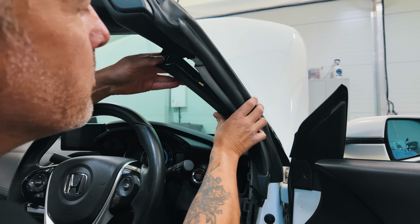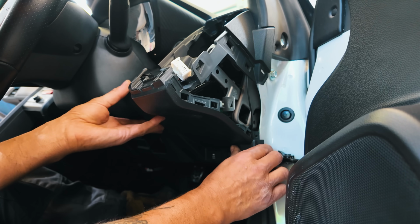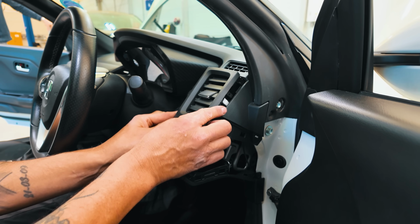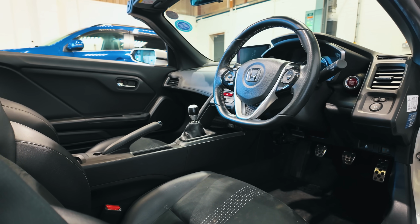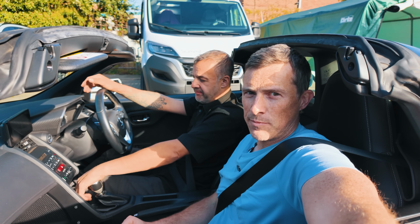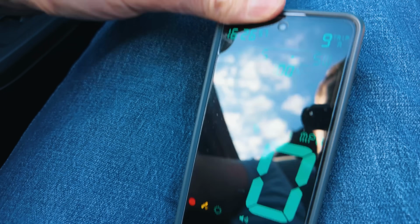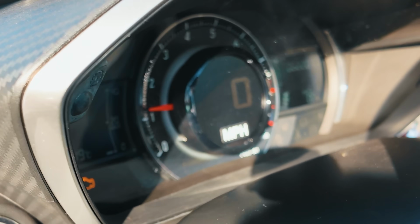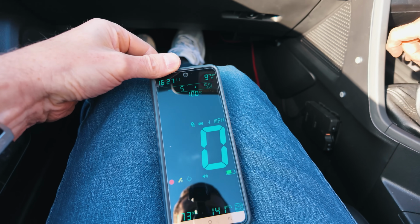Okay. Then it was just a case of replacing the last bits of trim and testing the dials read the speed correctly. The IVA testers could ask to put the car on a rolling road to check it if they sense it's not been done right. Okay, we're in the car and we're going to test this speedo out. So I've got an app on my phone which uses GPS to measure the car speed in miles an hour. Gav, you're going to drive down here at about 10, 20 miles an hour. See if that agrees to that. Away you go.